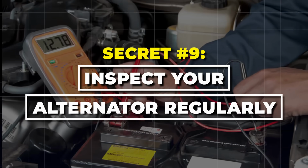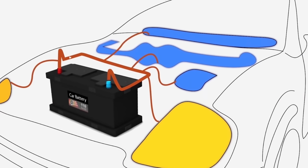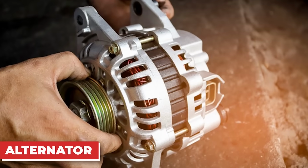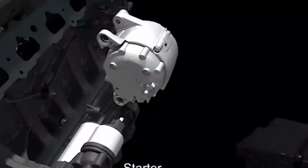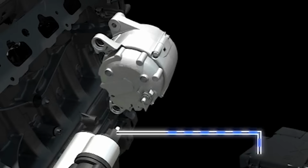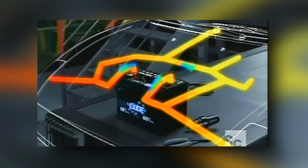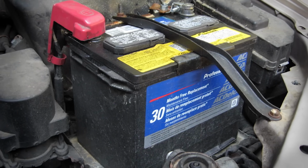Secret number 9. Inspect your alternator regularly. Your battery doesn't work alone. It has a partner in crime, the alternator. Together, they keep your car powered and running smoothly. But if your alternator fails, your battery is in big trouble. A weak alternator forces the battery to work overtime. That drains power fast and cuts its lifespan in half.